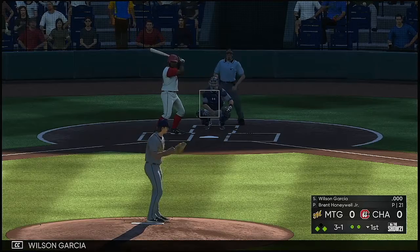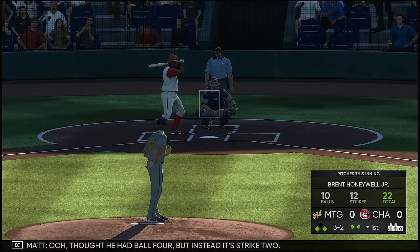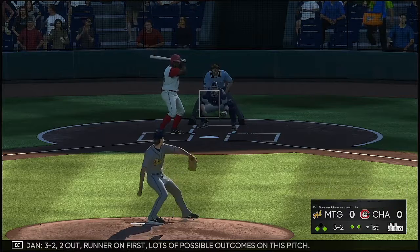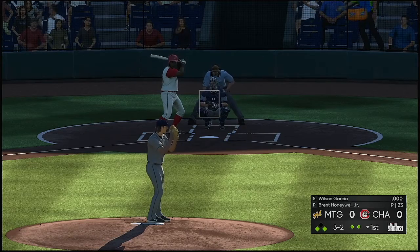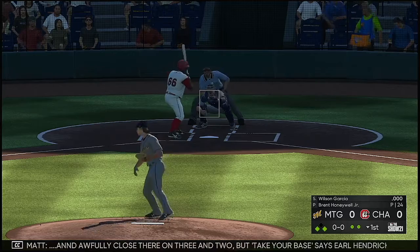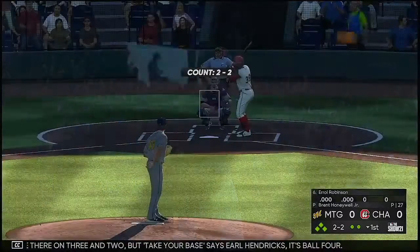So now here is Wilson Garcia looking to put them ahead early with this at bat. Who thought he had ball four, but instead it's strike two. 3-2, two out, runner on first. Lots of possible outcomes on this pitch. Full count still. The payoff pitch. And awfully close there on 3-2, but take your base, says Earl Hendricks. It's ball four.